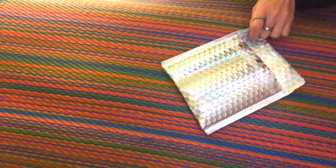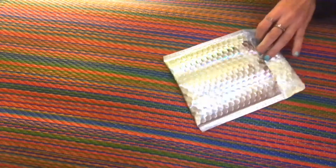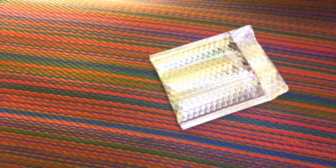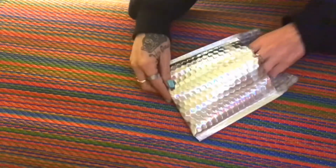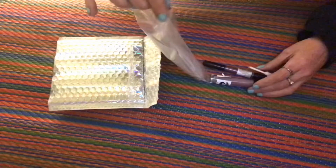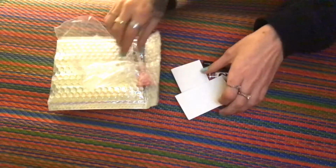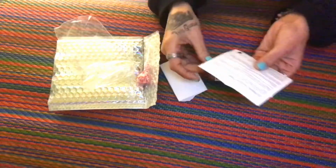It is $10 for domestic. So $10 for this service, and that includes shipping. So this is a $10 lipstick bag. All right, let's see what we got. So they send a sucker. Yum. Love candy. And then here is the paper.